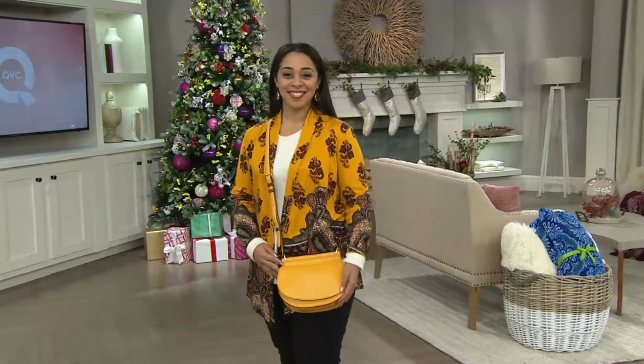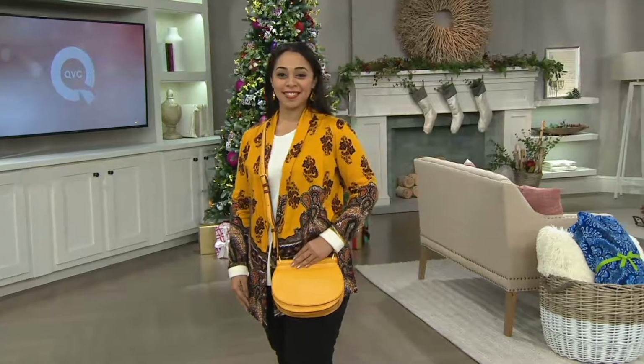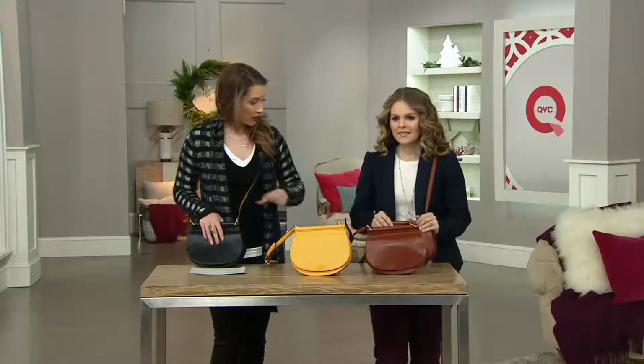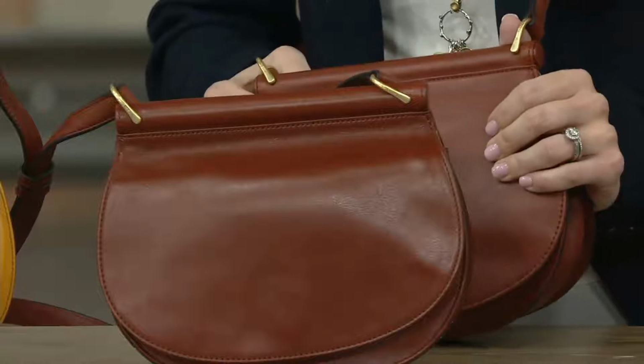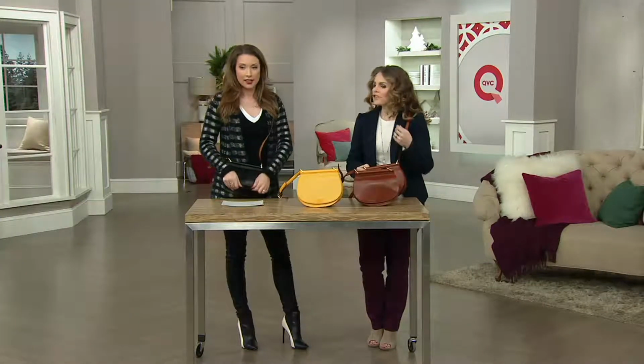We have 3 colors. There you're seeing the maize. I have black, and then you have this gorgeous mesa brown. You look so preppy with your outfit and your mesa brown. Very sophisticated. I just love it. So this is your throwback to the classic saddle bag. And it's just so perfect.